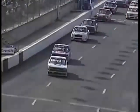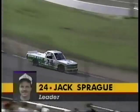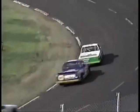Hornaday again getting that good jump on the restart. Got under Sprague, but Sprague won the contest. But there's Hornaday right through the center of the corner. Really runs up on Jack Sprague. Jack Sprague pulls away a little bit up off the corner down the straightaway. Hornaday has led 189 of the 239 laps that we have run thus far today.